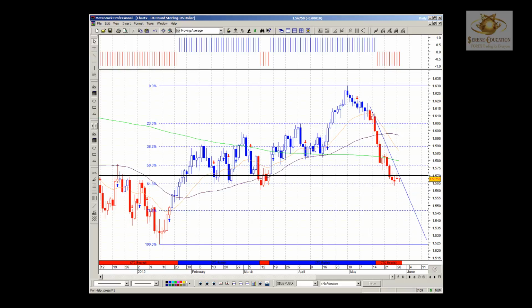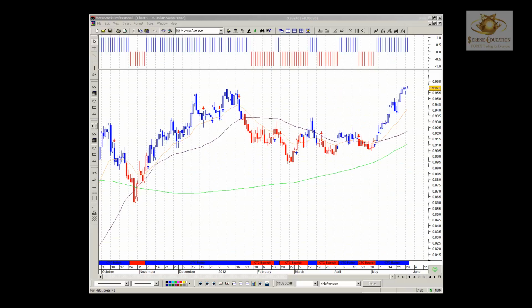So there's a lot of scope for further downside movement if and when we get a breaking close lower than 1565. Moving on to the US dollar Swiss franc, good old Swissy. Here again, as I mentioned, we should be looking at that 9,600 as our first target or ultimate target, as price has been heading higher, and sure enough you can see it happening in real time.